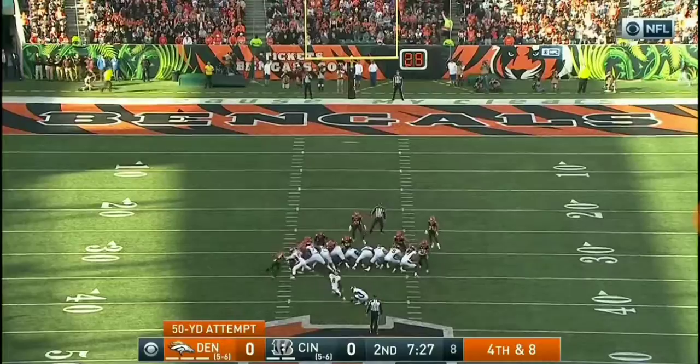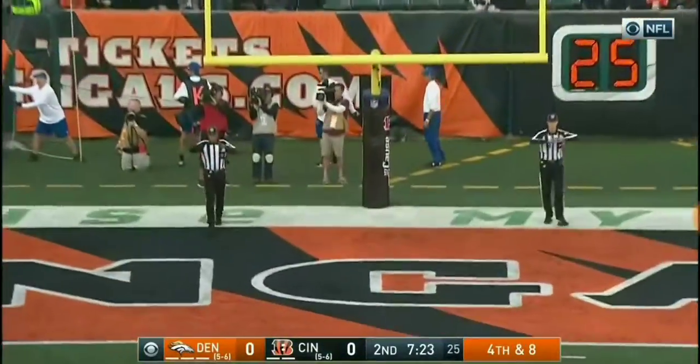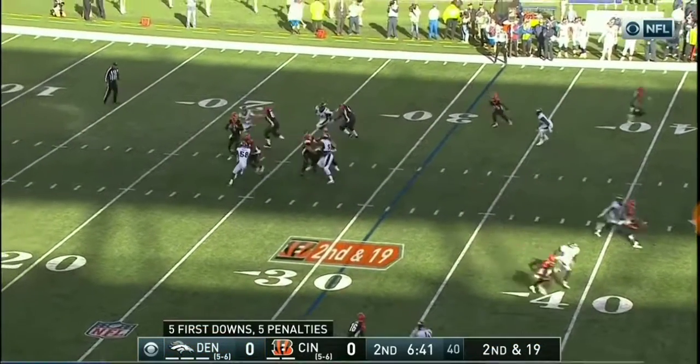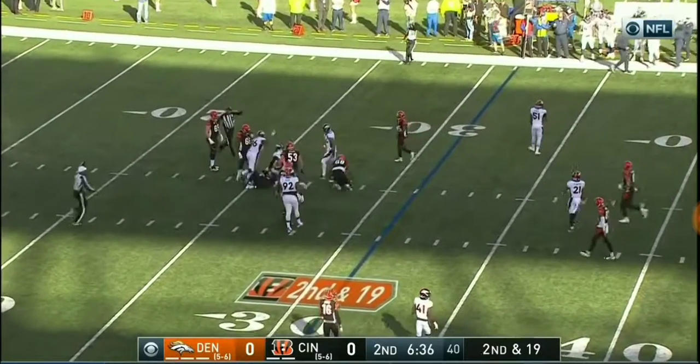Brandon McManus has struggled from 15 out. This is a 50-yarder. And he is wide left. Really kind of hard to see exactly what happened there. Suddenly the defense dealing with a host of injuries as Driscoll is sacked again.